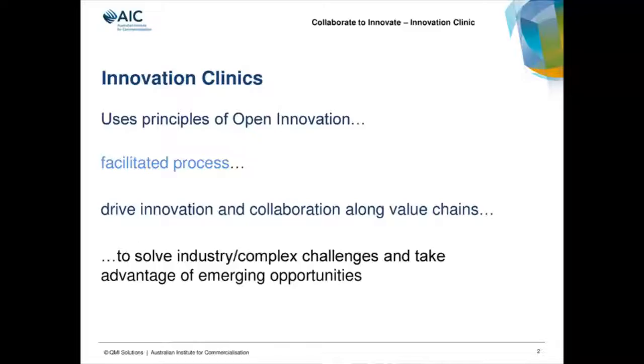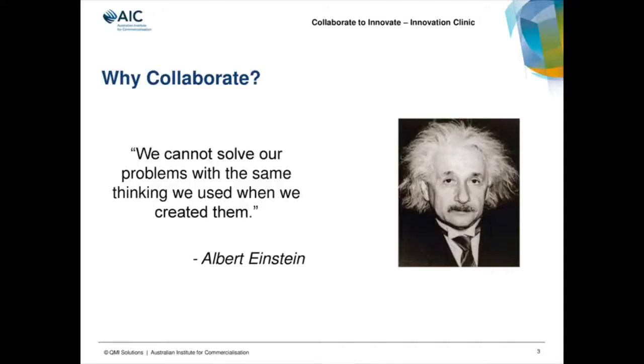So what is an Innovation Clinic? It's an initiative that came out of the Department of Science, Information Technology, Innovation and the Arts, and it uses the principles of open innovation through a facilitated process to drive innovation, collaboration along value chains, to help solve complex industry challenges and take advantage of emerging technologies. So it really is about collaborating to innovate.